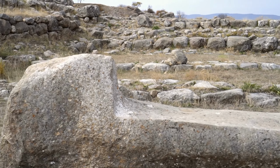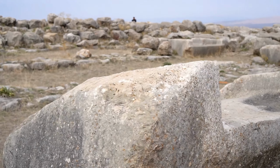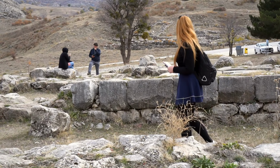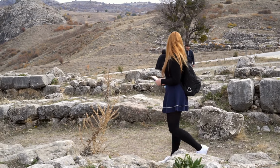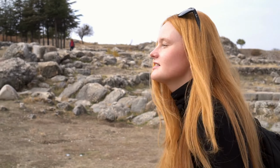The courtyard where most ceremonies took place led through several antechambers to the holiest part of the temple, two cult chambers, which only the king and queen had access to. This is the lion basin used for libation rituals.